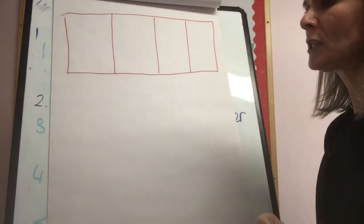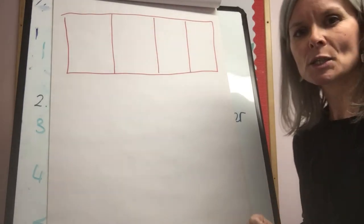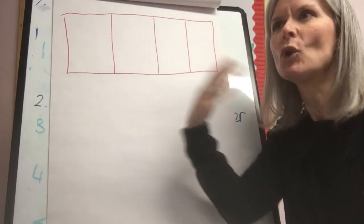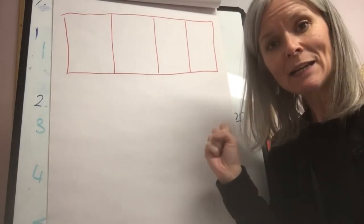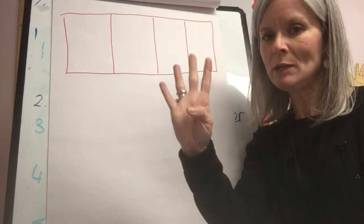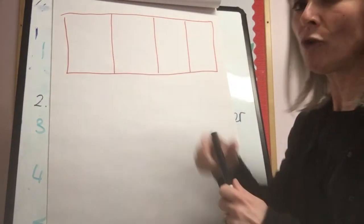So the first one we're going to talk about is smoke. Now smoke, it's not really smoke, it's steam, but it looks a bit like smoke. You might get smoke off of a fire. Let's talk about smoke that comes off of a fire. So let's sound it out first of all. S-m-o-k, smoke. Four phonemes, look. S-m-o-k, smoke. So we need all four boxes.